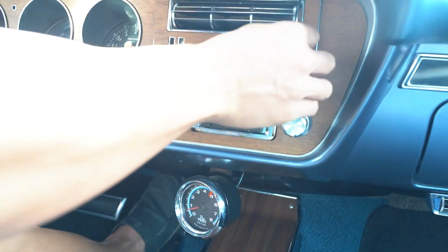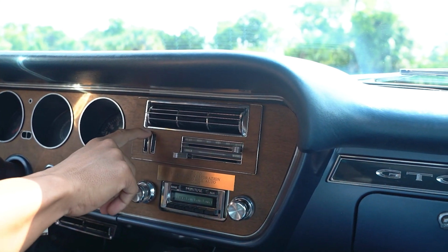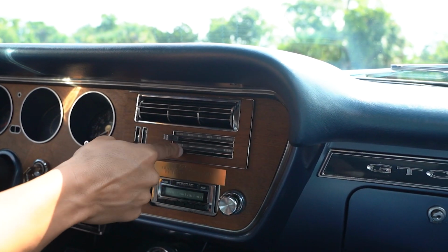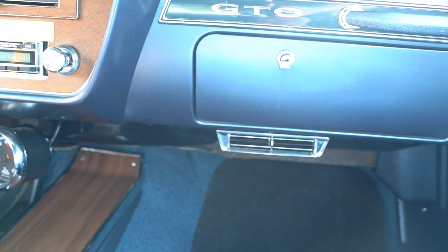AC. Like I said, the blower motor only works on low, unfortunately, so we're going to address that. But the AC does blow. It's blowing cold. It's not blowing real cold, so we're probably going to charge that.